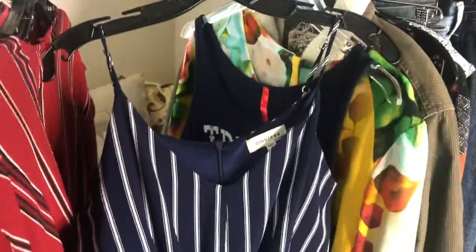And then this next one is obviously from the same brand, Monteau, also size small, and same kind of concept. But this one's a spaghetti strap, so the top part is different. It's got this little tie, which is adorable, and I might like this one even better. And again, the slits in the legs here. Yeah, you can see, slits in the legs on both of those. Really, really cute, and I just priced them both at $25.